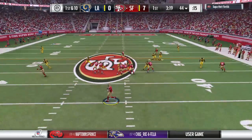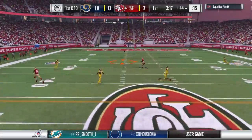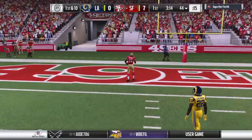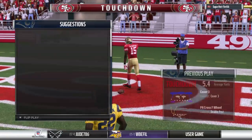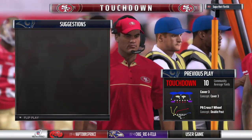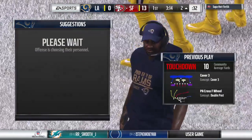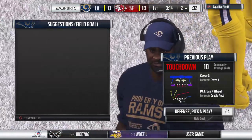They go play action here on first down. Oh, wide open, complete. Touchdown, 49ers. A big play there, 56 yards. And the 49ers add 6 to their lead.